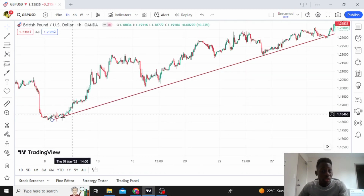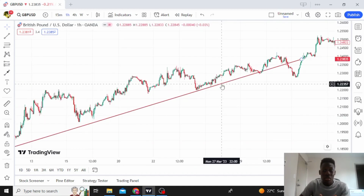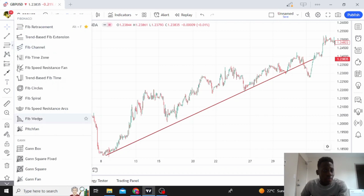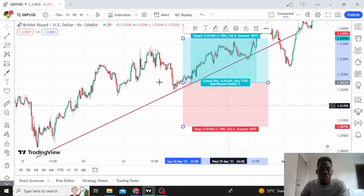So if you use your trend line, the first touch, second touch, this is now the third touch. You know that with your W pattern, knowing the market structure, okay, it is going up, so the up movement is going to happen. You would have just gotten in for a buy somewhere here, and you would have made some money.